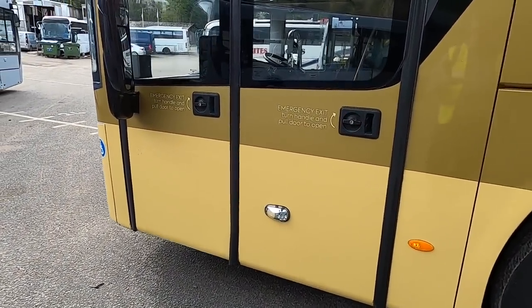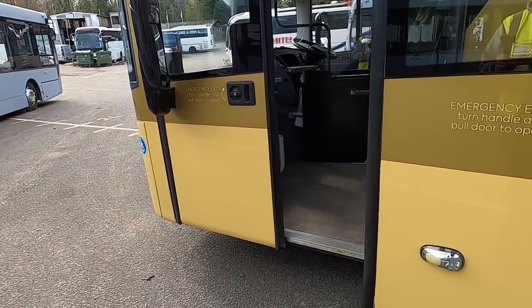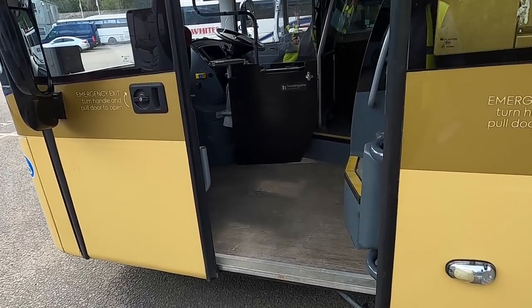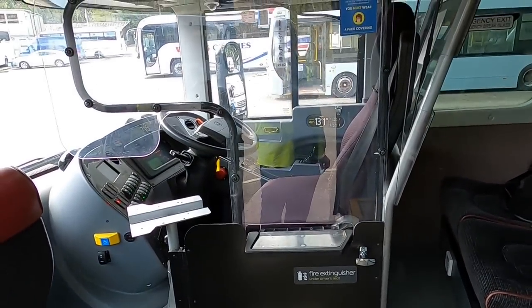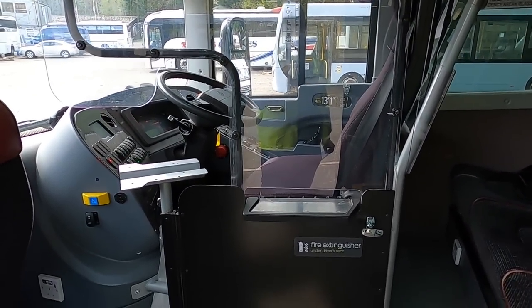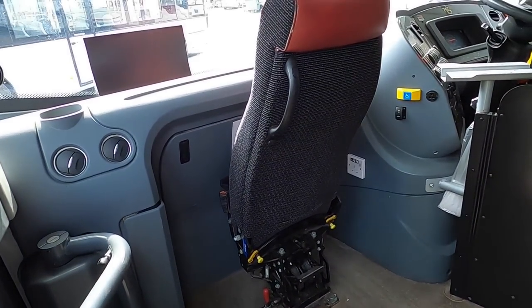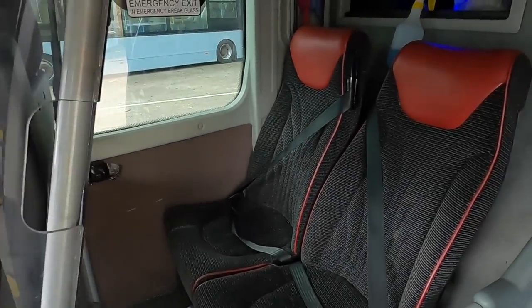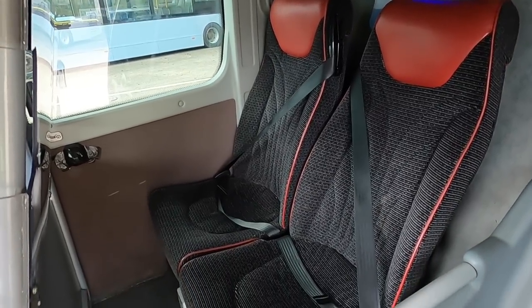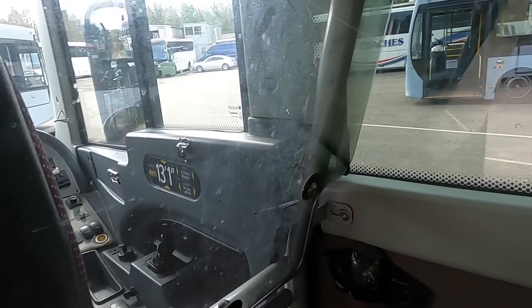Moving to the interior of the vehicle. It's got a wide entrance into the vehicle. As you can see, a driver's assault screen or COVID screen has been retrofitted. Got a dedicated wheelchair space here, should you have a wheelchair passenger. Then you have two passenger seats behind the driver. There isn't a great deal of room from here, but still reasonable leg room.